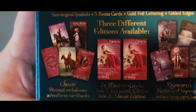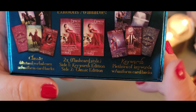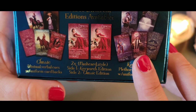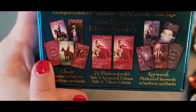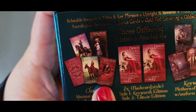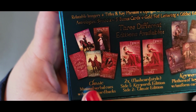Let's see. Sorry, I'm trying to get this. So I went ahead and went with the one that has the descriptions. So we'll go ahead and dive into this deck and look at the images. They do have it available with this magenta color, magenta pink, whatever you want to call it. And if you're the type of person that doesn't want too much wording on your cards like this, then you have this option as well.